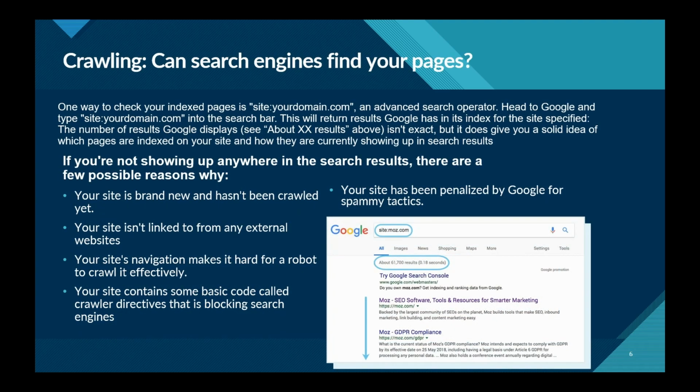Now, the first phase was crawling. Crawling means: can search engines find your pages? One way to check your indexed pages is to go to a search engine like google.com and enter this command: site colon yourdomainname.com. This is an advanced search operator. Type this into Google, and it will bring up all the web pages that are indexed on a search engine like Google.